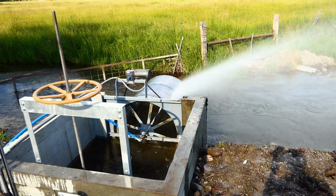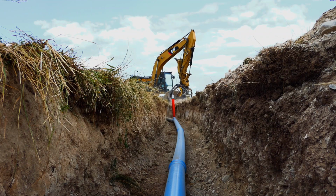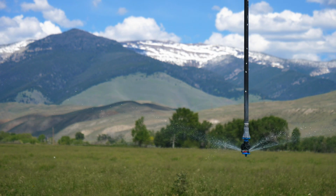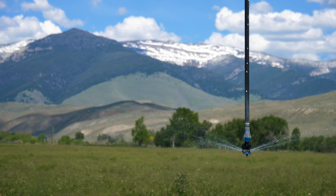And I have to give them a lot of credit. One thing that I've really seen with this project is it has saved a tremendous amount of water, and now that water's going down into the Lemhi River where before we were pumping it back up. It's being put on places that are good pieces of ground that grow good grass.